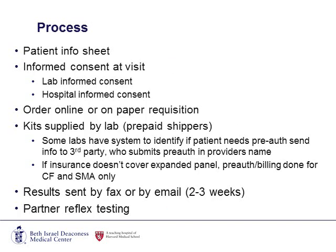The process of ordering expanded carrier screening, for anyone who hasn't ordered this within their practice already: we like to provide patients with an information sheet, ideally prior to the first prenatal visit, in a packet that's mailed to them prior to the visit, so that they have some background information prior to being asked whether they want this screening performed. And we're going to also work on identifying some good online resources for information for patients as well.